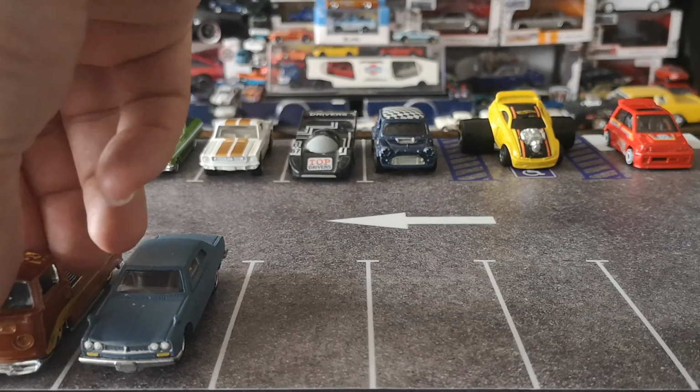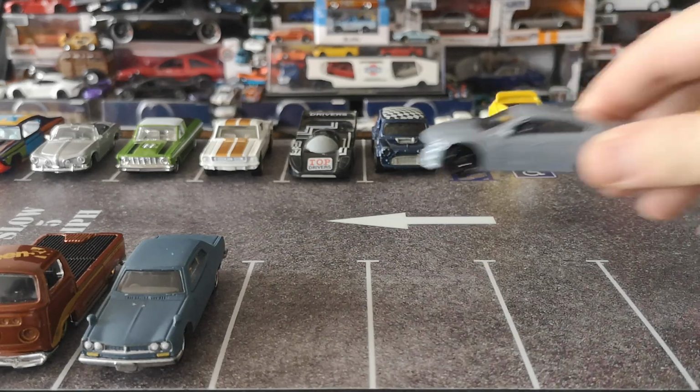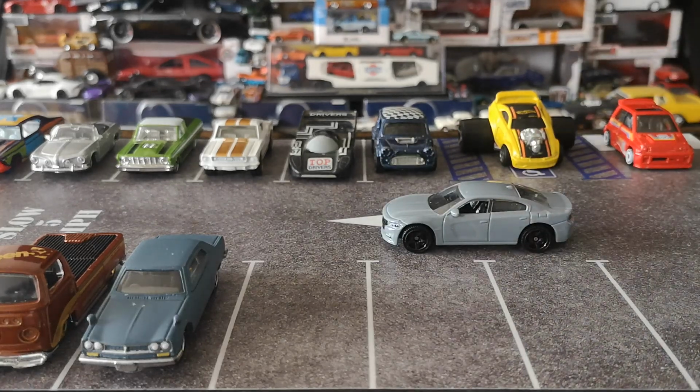Wow, this thing really wants to roll away. Okay. All right. Next up. This is a recent one as well that I also do have carded, so I'll probably sell this one.